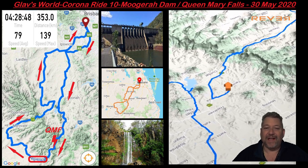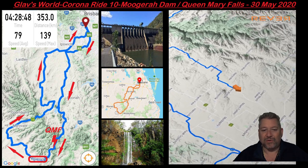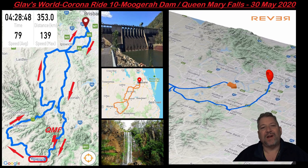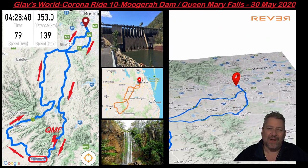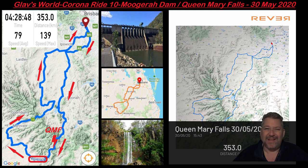At Aratula, we'll throw a left-hand turn and head back through Rosevale, Rosewood, and then home. All up today, we'll do a little over 350 kilometres and spend about 4.5 hours actual saddle riding time. This is a really, really schmick ride, this one.